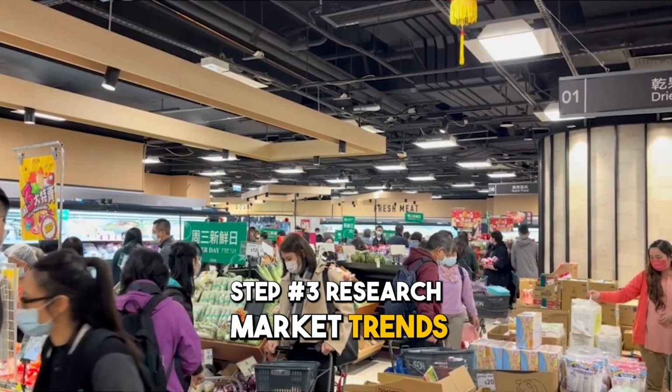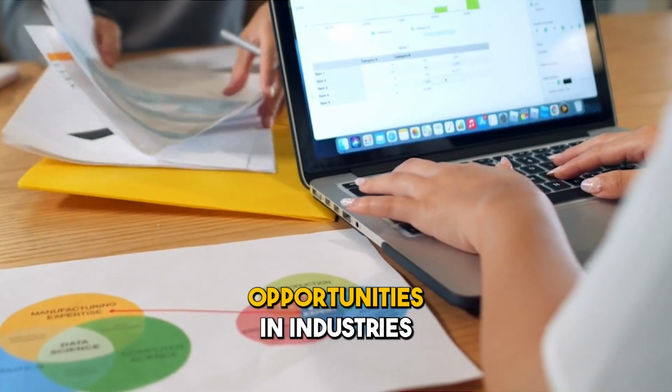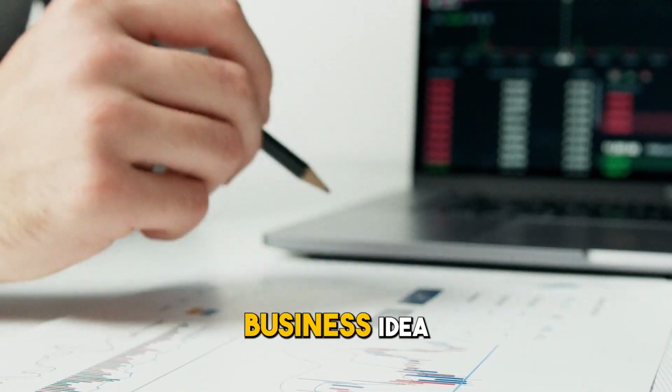Step number 3, research market trends. Conduct market research to identify trends and opportunities in industries that align with your interests and skills. This can help you identify gaps in the market that you could fill with your business idea.